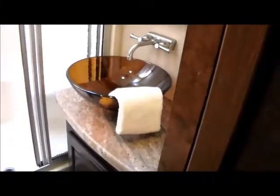We'll move on back. Next thing we'll look at is the bathroom. Another feature of all Grand Design products, big shower, glass doors, vessel sink, hard surface counters, lots of storage in the bathroom, porcelain toilet. They all have a skylight over the tub, so you have good light, adjustable shower head, brushed nickel finish.